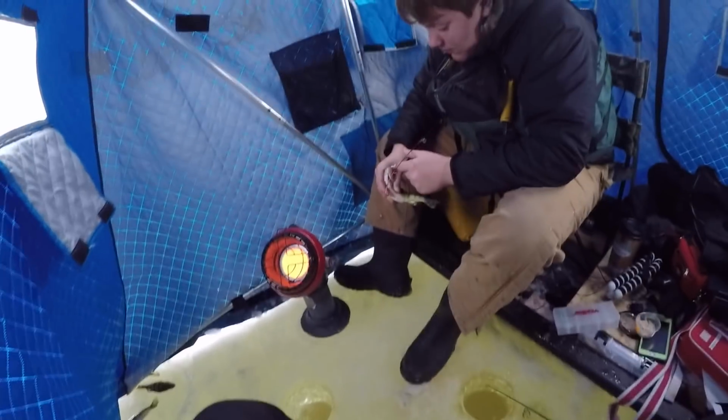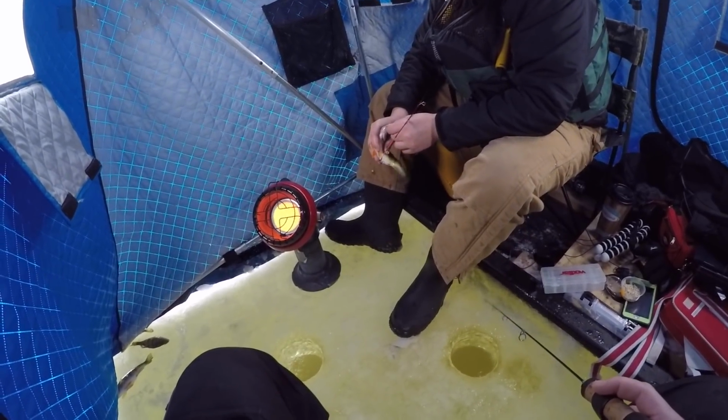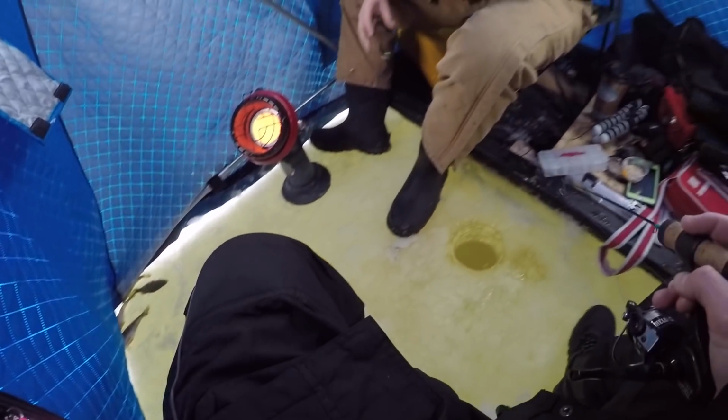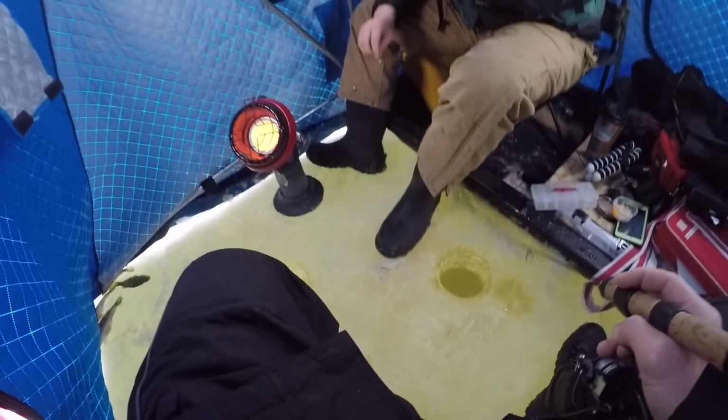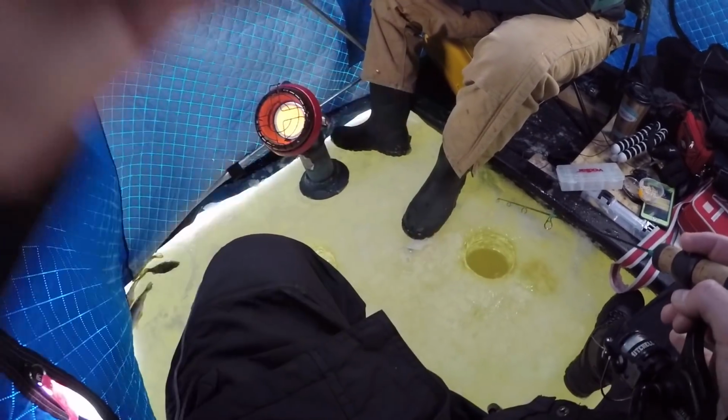So they obviously want it moving. Well, no, I had a bite, and then I let it just sit like that, and I felt pressure on it and set the hook. Dang. Another good perch. Another one. We got four in here and four out there. Oh my gosh, they are fat. Jeez. What if you limit out? That'd be insane.